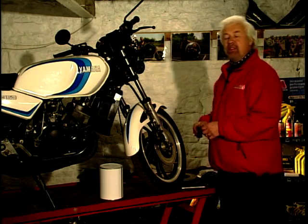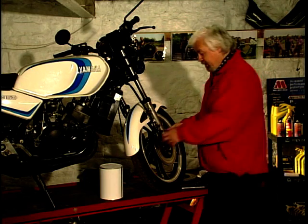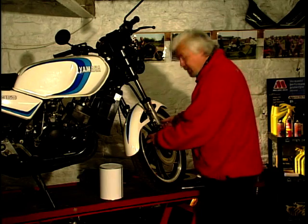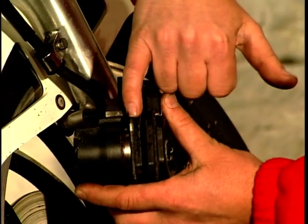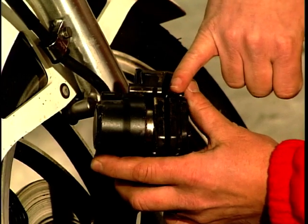Now, one thing you will need to check on any second-hand bike is the condition of the brakes. The only way to really tell what condition the brake pads are in is to take the calipers off the bike. Now, I've loosened these bolts off so I can pull the caliper straight off the disc there, and if I pull that away, you can now see the 2 brake pads there, and these have got lots of lining left. That's in quite good condition.